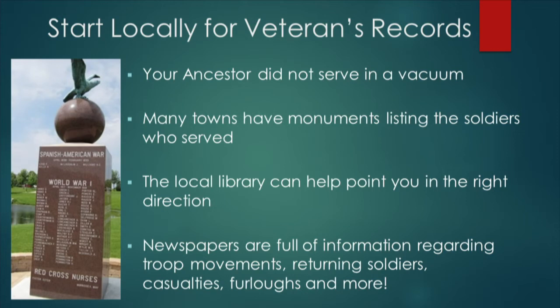So sometimes those lists aren't always terribly accurate, because if you have a guy who picks up and moves out of town, he's not going to be represented. So use it as a guideline, use it as a starting point, but don't assume if your soldier's name's not on there that they didn't serve. You're just going to use it as a guidepost to steer you in the right direction. So contact your local library.